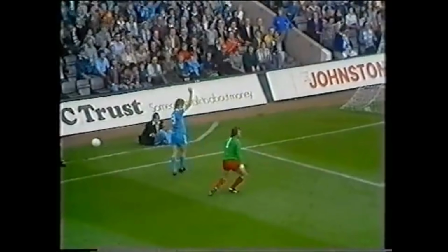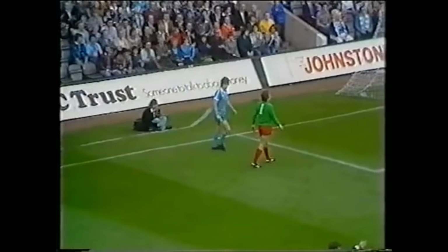Owen. Butcher. Oh, he hit that well! It's a brilliant save because he got a deflection off Kidd. That was a superb save by Ray Clements, because the shot originally by Butcher was deflected up after Clements had taken off, and he was able to take off that little bit more to flick it up onto the woodwork.